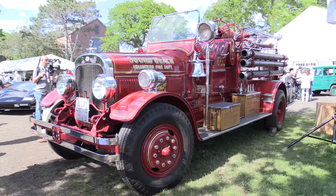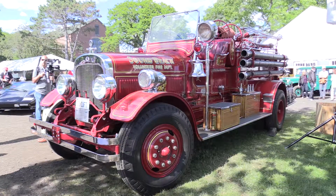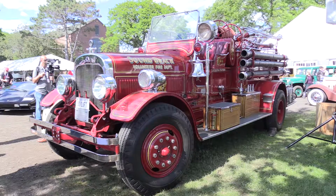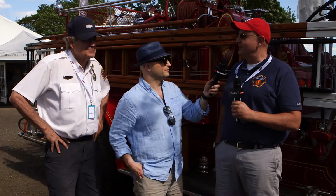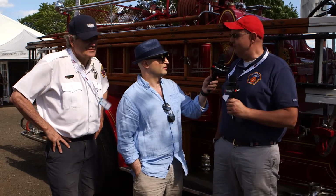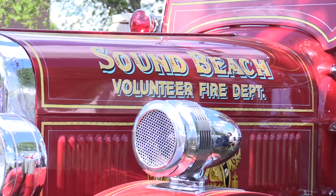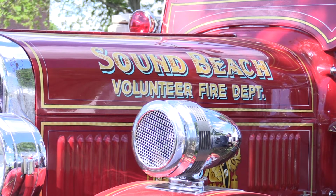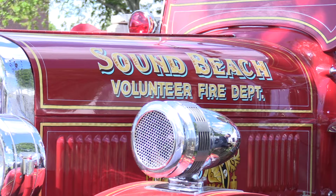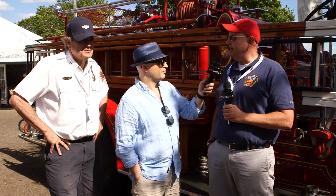We've got a very special treat here. This is an old Seagrave fire truck. Tell me about this fire truck. It's a 1931 Seagrave. It was originally purchased by the Sound Beach Volunteer Fire Department in 1931 for $13,000, which was a princely sum back in those days. It's been in the possession of the department ever since. We've been able to do a pretty good restoration on it over the years, and it's all original mechanicals. We were able to bring it down at the request of the concours today, and happy to show it off.